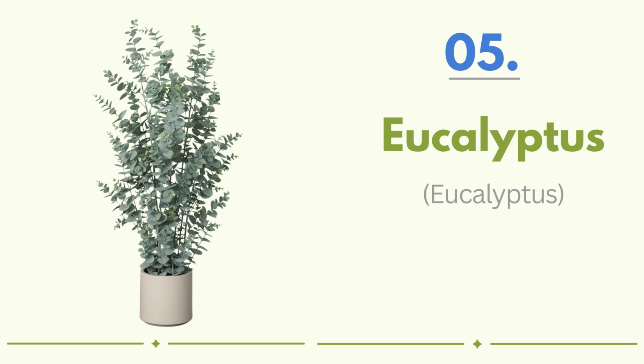Alright, plant number 5 is Eucalyptus, and man, this one packs a punch. Wasps absolutely can't stand the strong menthol-like scent of eucalyptus leaves. It's kind of like nature's version of Vicks VapoRub. If you've got the space, a eucalyptus tree can be a beautiful, fragrant addition to your yard. Even the smaller potted varieties work great for patios or decks. I keep one near the seating area, and it's like a natural force field against wasps.